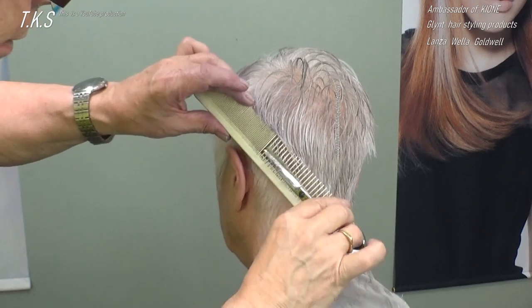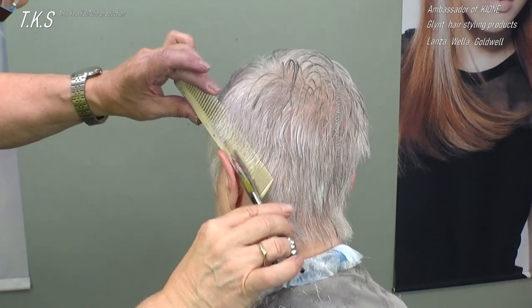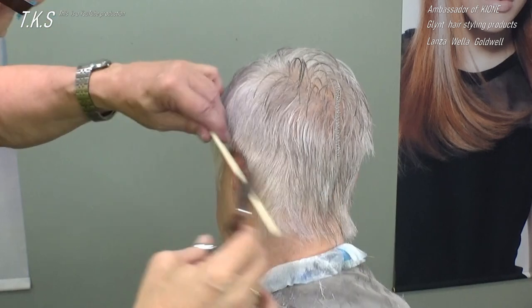And a lot of girls find it very exciting to have a clipper on my head. It's not that they have a fetish, but the feeling of a clipper is always nice.